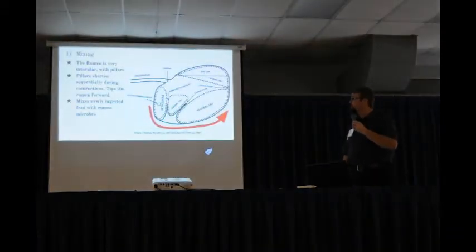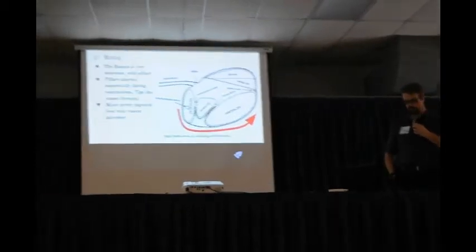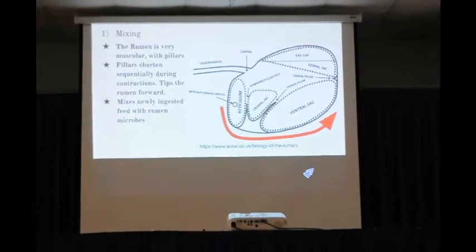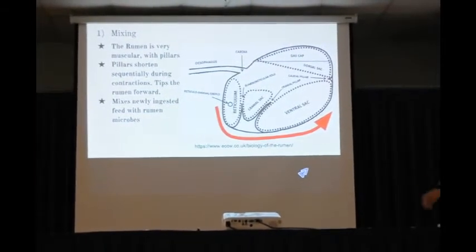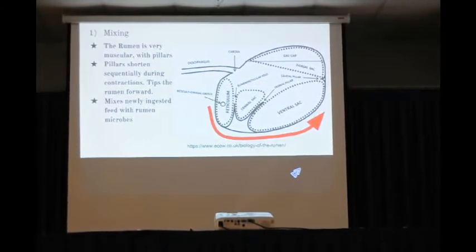So the first function of mixing is a really important one. The rumen is quite muscular. It has pillars located in various components. Somewhere I've got a pointer here. I guess you guys can probably see the pillars. They're these little folds. There's at least 3 of them here.